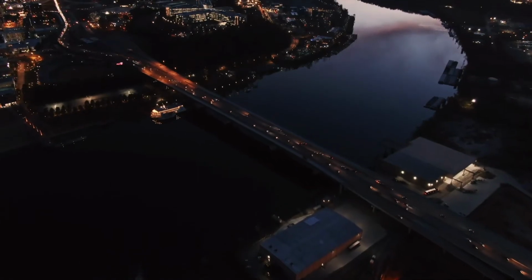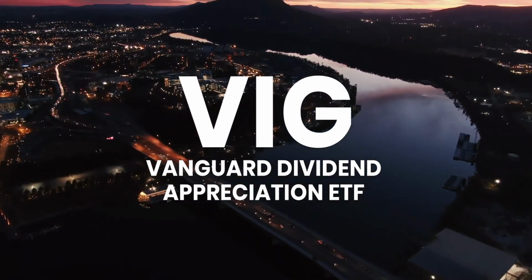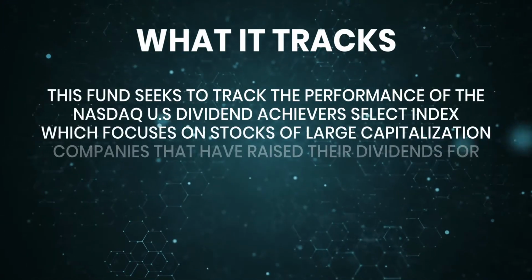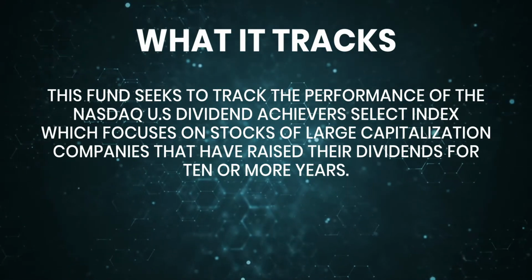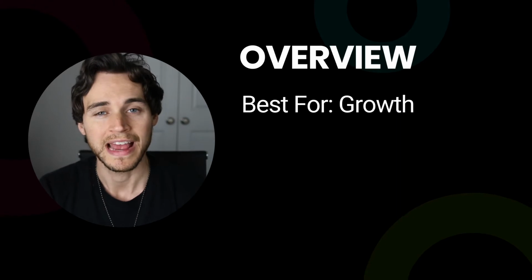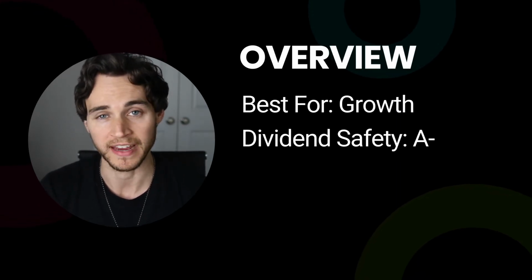So the first dividend ETF on our list is the Vanguard Dividend Appreciation ETF with the ticker symbol VIG. Now, this fund seeks to track the performance of the NASDAQ US Dividend Achievers Select Index, which primarily focuses on stocks of large capitalization companies that have raised their dividends for at least 10 or more years. Now, just as a general overview, this dividend ETF is great for those who are looking for growth. It does have a dividend safety score of an A-, meaning that it is a pretty safe dividend ETF.